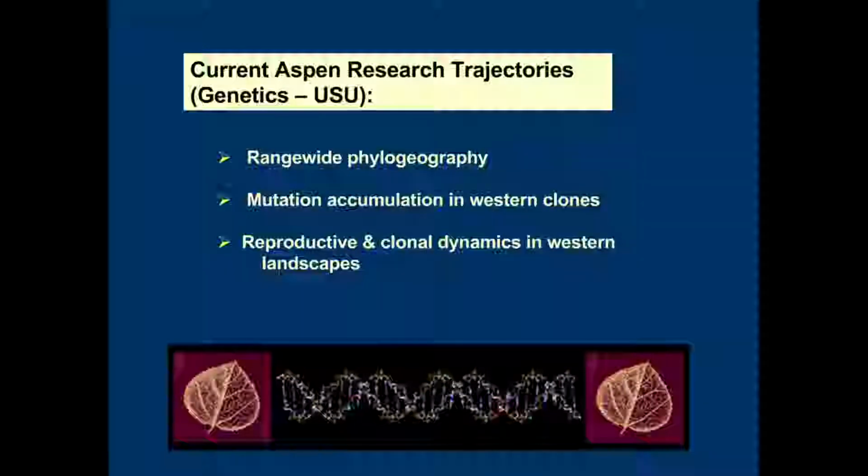So there are several questions that we're very curious about in our lab. At USU, these are three of the primary areas that I'm interested in my lab. There are many ancillary questions that I'll try to stay away from, but these are the three main areas.